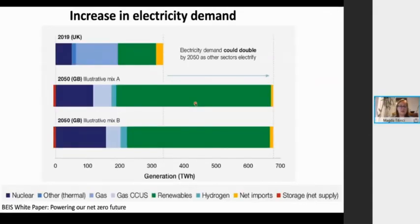So this will be done by a huge increase in the renewable energy. And so again, this is where we are today. And as you could see, there's already quite a big fraction coming from renewables, but this is not enough. And these are two illustrative mixes of how the energy generation in the UK might look like in 2050. And you see that actually both of these scenarios have significant amounts of renewables. In the UK, this renewable energy would be mostly generated by wind, and there's a little bit of nuclear in the mix and a little bit of gas. And hydrogen also is likely to play a major role in a future green economy.